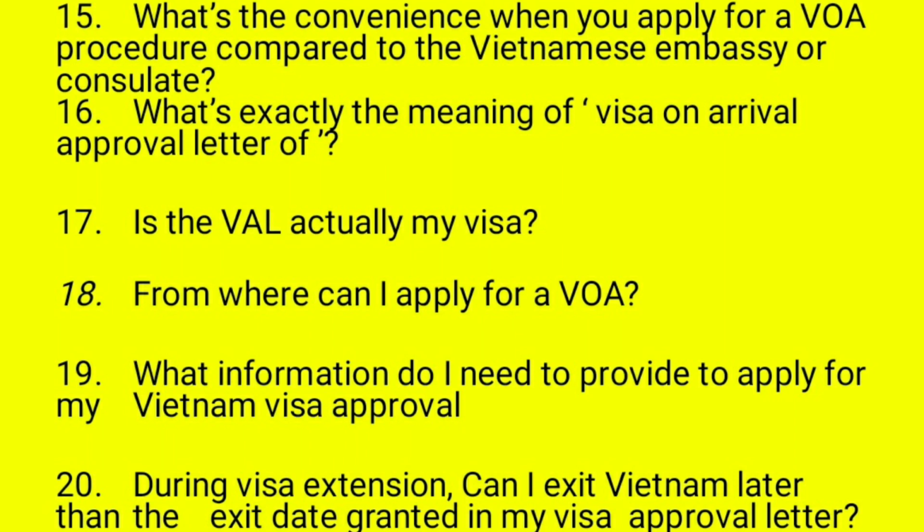Next, you don't have to send or give your original passport to the agent. Photocopy only. You can do the VOA procedure from anywhere in the world. When arriving at the airport in Vietnam, you will have to wait for your visa to be ready. The waiting time is between 10 to 15 minutes depending on how many co-applicants there are. You can give documents to the visa officer and wait for your visa to be ready so you don't have to wait in line.